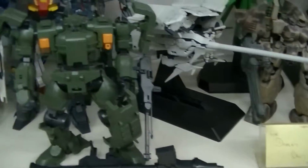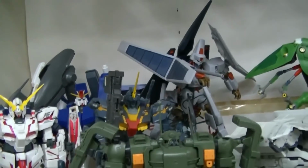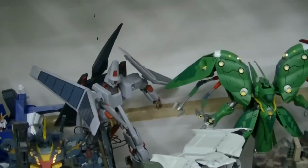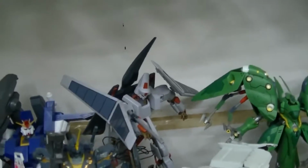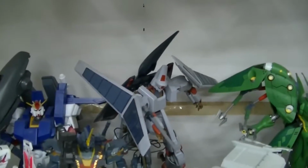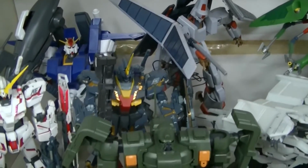Very big, huh? And we have the Unicorn and also the Banshee there. Actually, not a Banshee, it's actually a Unicorn. They customized the color only to make it look like Banshee. I think they customized this one time, the Banshee not that long yet. Both of them are the Unicorn motion key.